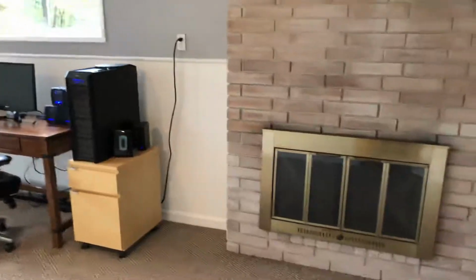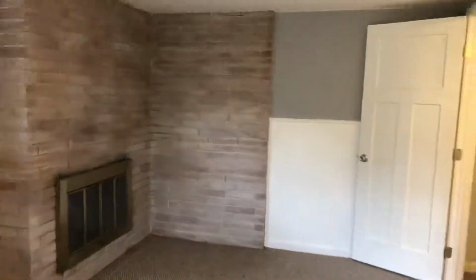Seems spacious. Has a little fireplace. I'm not sure if this is technically a room or not because it doesn't have closet space, but you can easily put a closet in here and have this as a bonus room. And this is the fourth bedroom here.